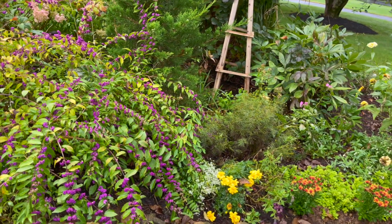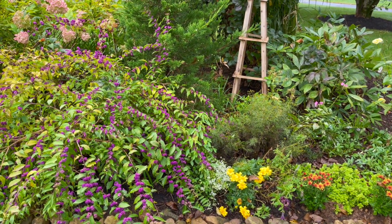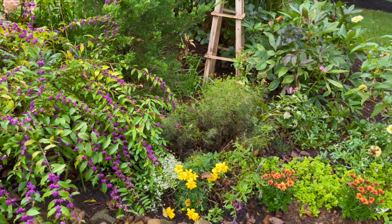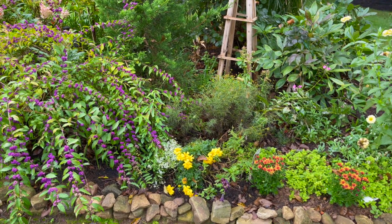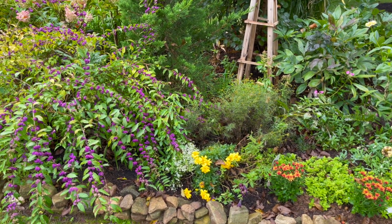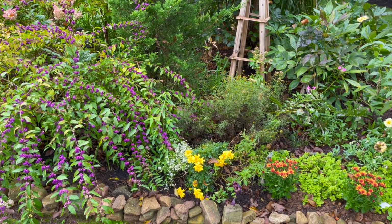I did keep the marigolds and the euphorbia in the garden. I love the way it looks, and it's one of the reasons why I say in spring when you're buying your annuals, think about what they're going to look like in fall, because you'll save some money not having to replace that spring summer for fall color.